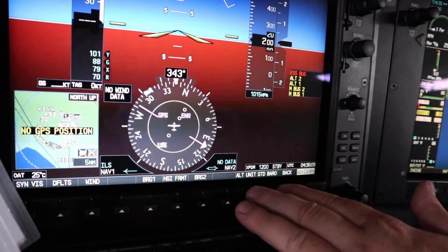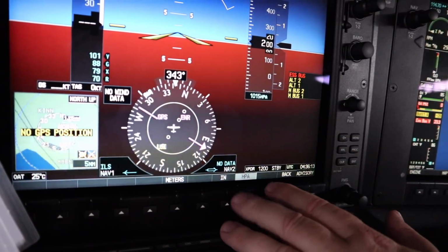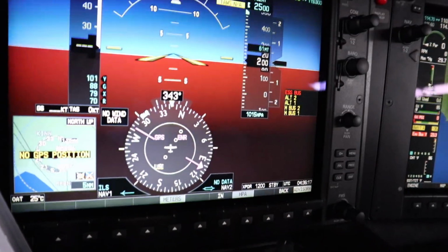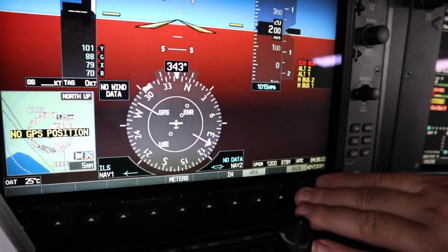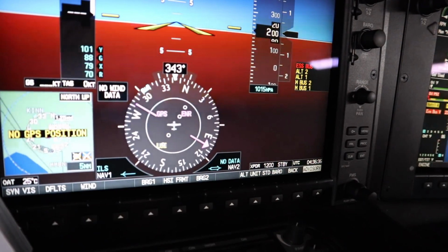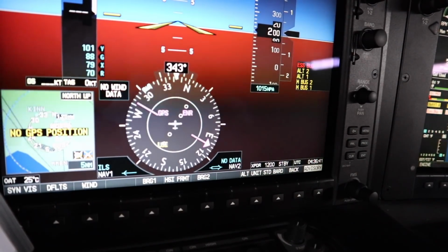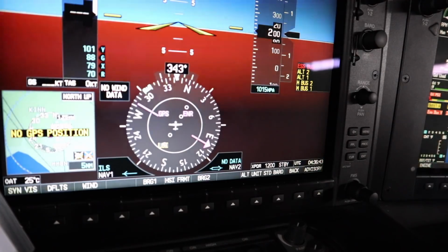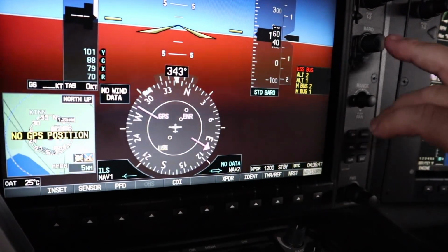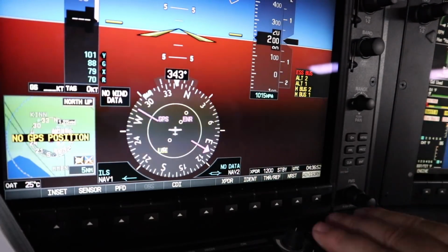Also in there, we have our altitude unit. So we've got 1, 0 and 5, so we've got hectopascals. If we want, we can press meters, and it'll give us our meters up there. To keep in mind, we have standard baro, which we use for going above our transition altitude. So above 10,000 feet, we would kick in the standard baro, and it'll come up with standard baro. We can also do that through here. You press that, it'll go standard baro as well.